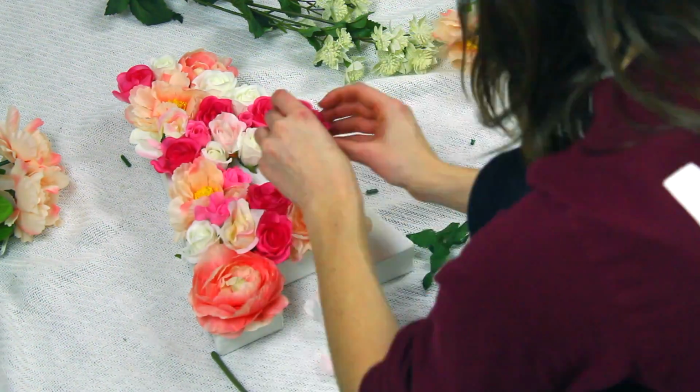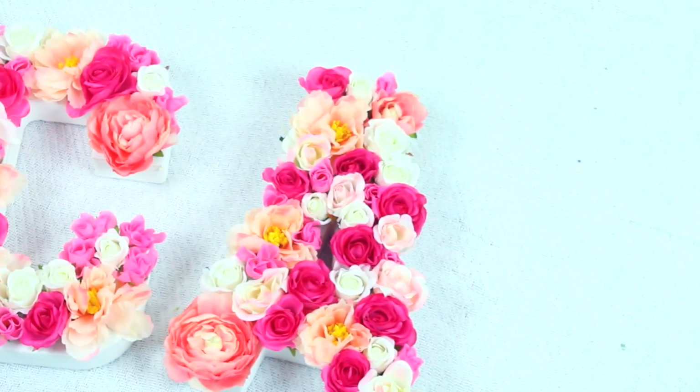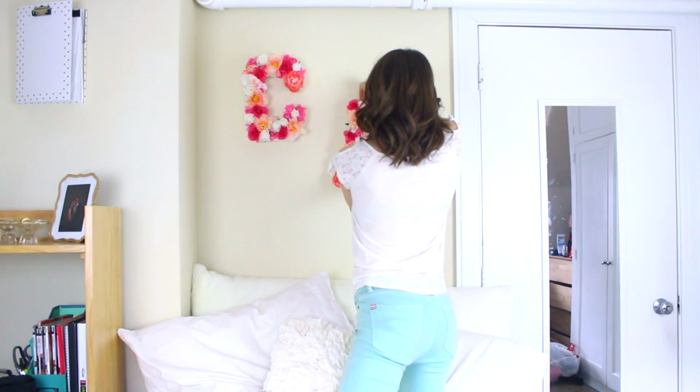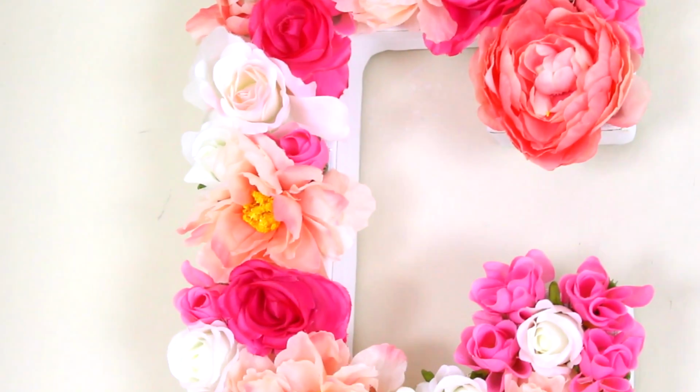And I think that this is such a beautiful and fun DIY decor for spring because it will really liven up your room and it just looks amazing. So then I just took some command hooks and hung those on the wall, and I think they are so cute and I'm totally obsessed with how they turned out. So tweet me a picture if you try it because I would love to see your recreation.